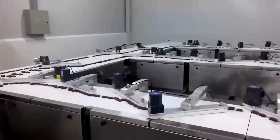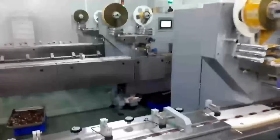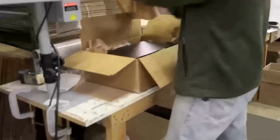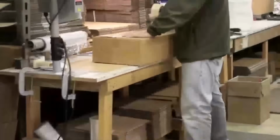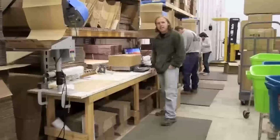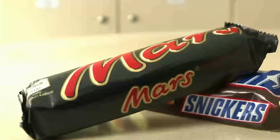Automated palletizing systems stack the packaged bars onto pallets in a precise arrangement to optimize space utilization during transportation. The pallets are shrink-wrapped for stability and loaded onto temperature-controlled trucks for distribution to retail stores and supermarkets worldwide. The entire logistics process is carefully coordinated to ensure timely delivery while maintaining the product's freshness and quality.